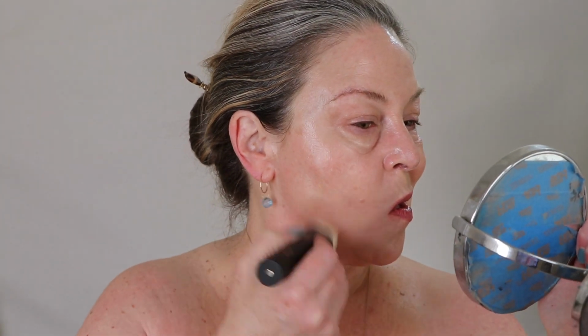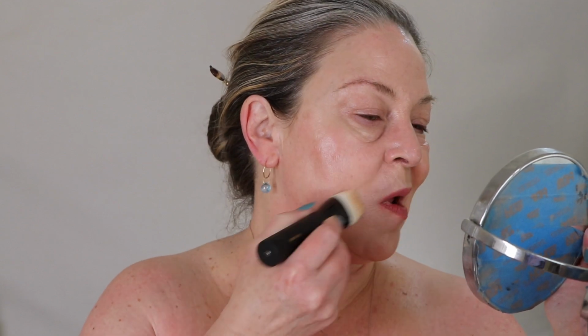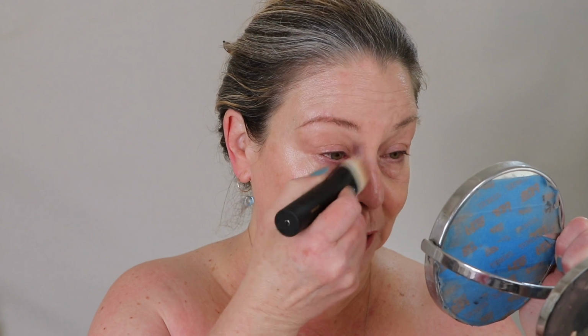I've got my sunscreen on. I have a new concoction, a new mix that I just tried today, which I'm kind of liking. And I'll talk about it in my next sunscreen video. Let's move in a little bit. And because I don't have much redness going on today, I think I'm just going to do a nice sheer wash of color.